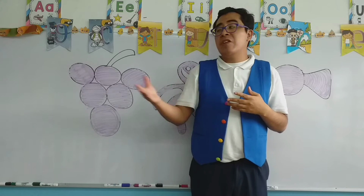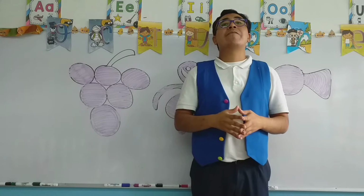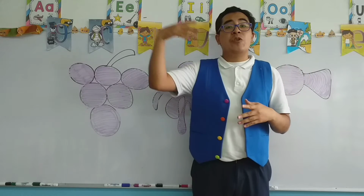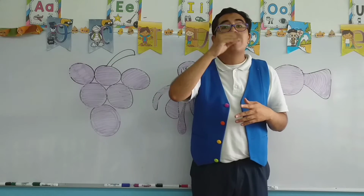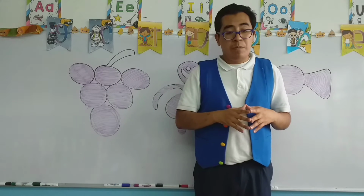In the case of the grapes, we have two colors. Here in Mexico, we have the color green, which is the most common color for the grapes. In the United States, where they speak English, the most common color of the grapes is color purple.